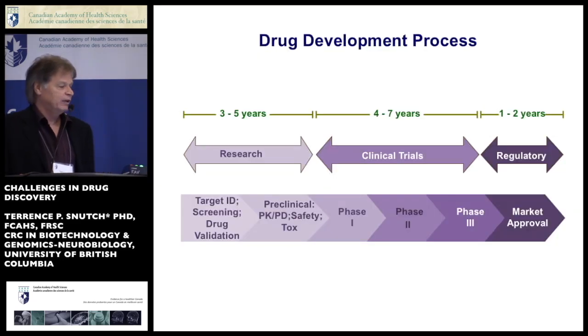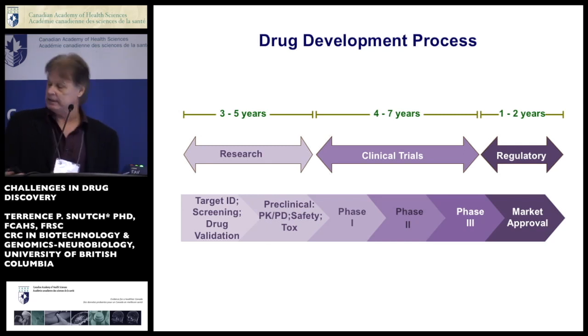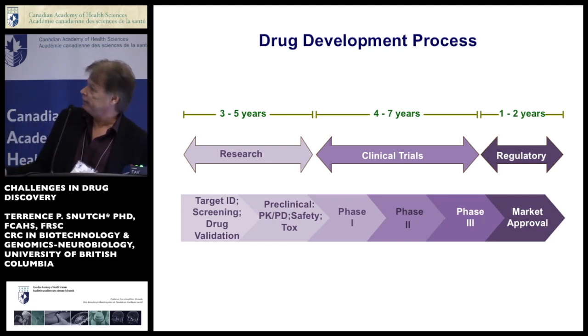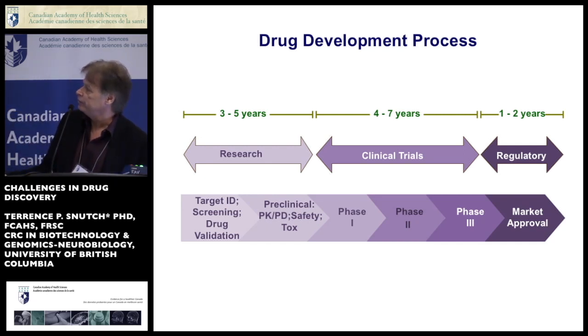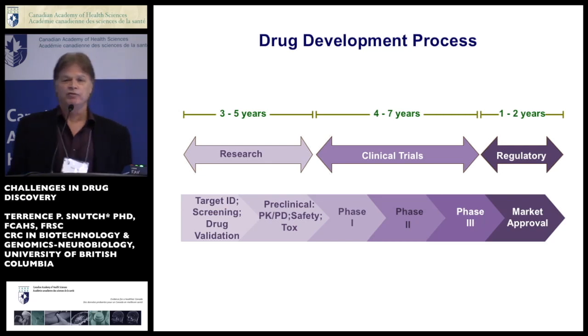So what is the drug development process? Just to remind you, it starts off either in academia or in a company, and there's some target identified, an opioid receptor or what have you, way back when, and then that target is turned into a screen, and then it's validated in animal models. And this can take years, 3 to 5 years on this scheme, and then it goes into safety and toxicology. Is it going to be safe in humans? And then there's a long period where it's tested in human clinical trials, 1, 2, 3, and then it's put up for market approval either in Canada, Europe, the US, Japan. And so this is a long 10 to 12-year process.